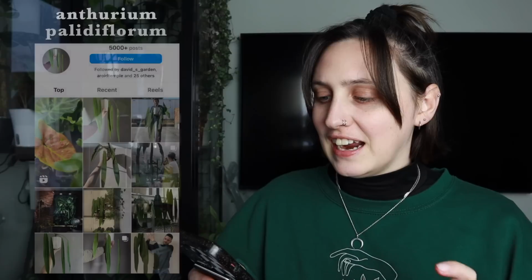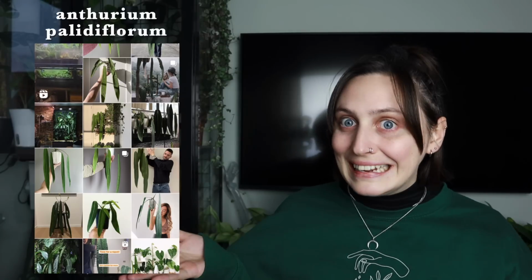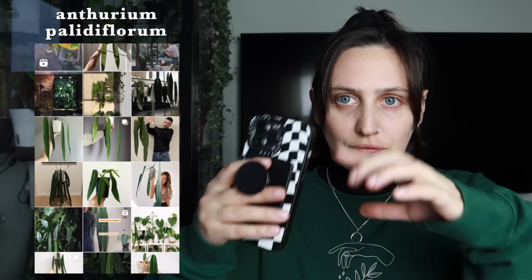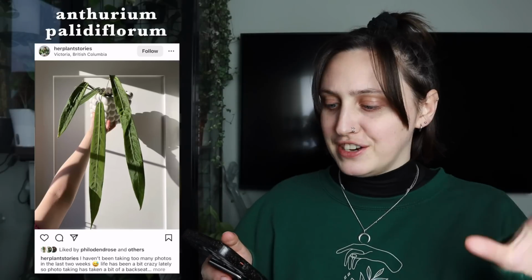So this first one here is the Anthurium Palidiflorum, which I always thought that I didn't actually want until I figured out that it was velvety. And then I'm like, please. I'm not typically the biggest fan of strappy anthuriums. I don't think they do it for me as much as the big round velvety leaves, but because this one is velvety, look at it next to the queen, they've got a very similar texture, and I can get behind that. If it's velvety and strappy and dark and luscious, I think I could get behind that.